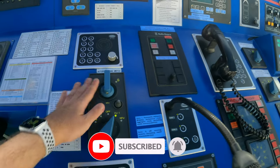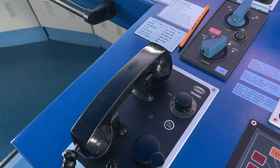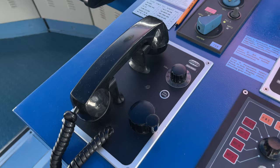These are your steering controls and your emergency communication, so you test all the emergency communications between the bridge and the engine control room. In case anything goes wrong when you're departing and you have failure of any equipment, you can still contact the technical team in an emergency and get emergency procedures started. So emergency communication is very, very important.